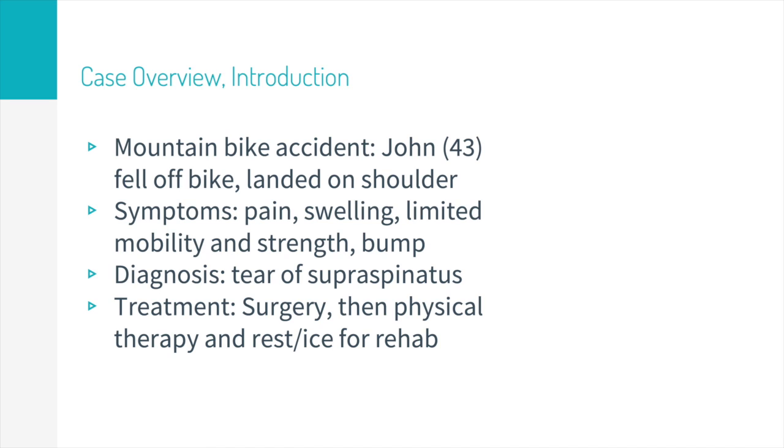43-year-old John fell in a mountain biking accident that resulted in an injury to his right shoulder. He reported pain, tenderness, swelling, and a visible bump above the shoulder blade immediately after the fall. He also reported loss of mobility, strength, and a catching sensation in his shoulder. John recalled several injuries from previous falls, but this one is significantly more serious.